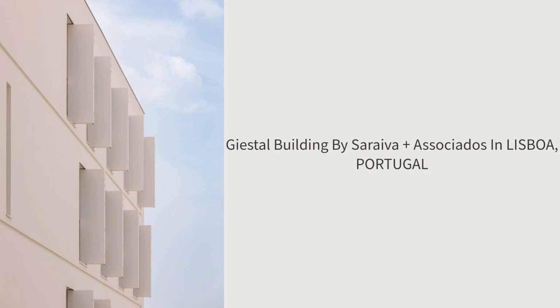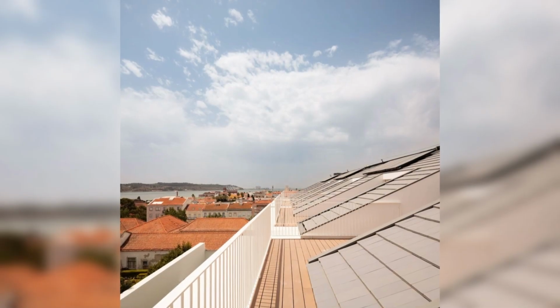Giestal building by Saraiva Associados in Lisboa, Portugal.